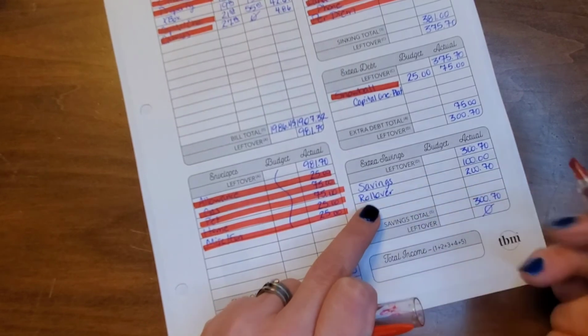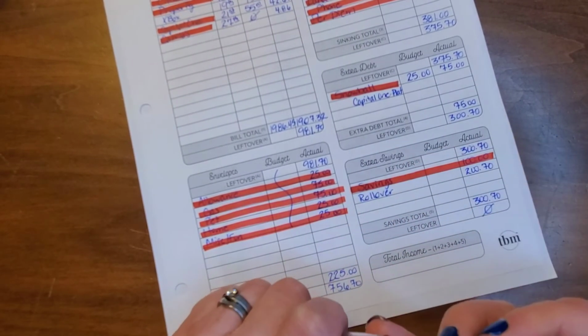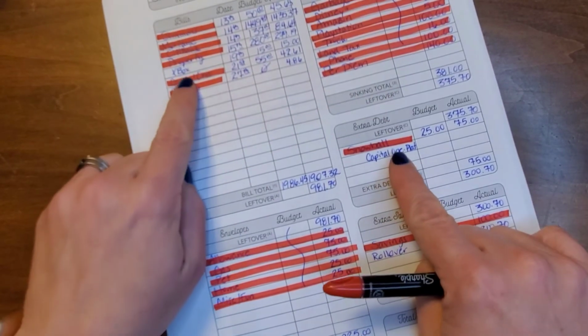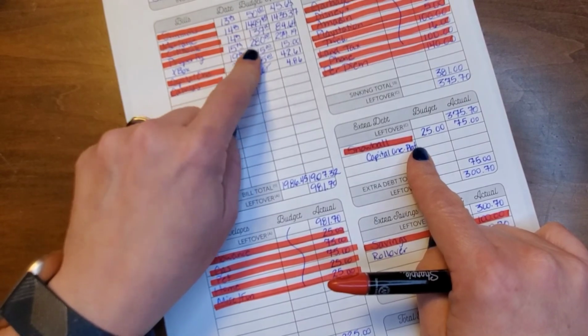And I have already transferred this savings over. And it is over, so I'm going to go ahead and highlight that. And remember, these categories here will not be highlighted all the way until they clear out of the bank.